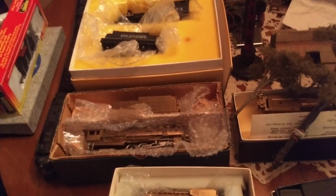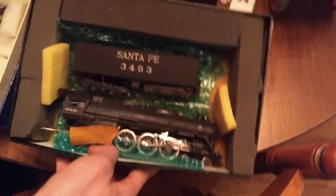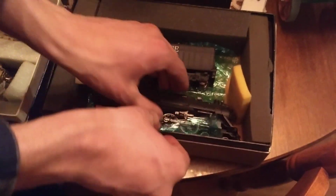Okay, the rest of them are this guy's. I didn't get my Hudson. Okay, in a nutshell, it's a Tenshodo Hudson. It's got the nice original box. I just tried it out and it actually runs like a Swiss watch.